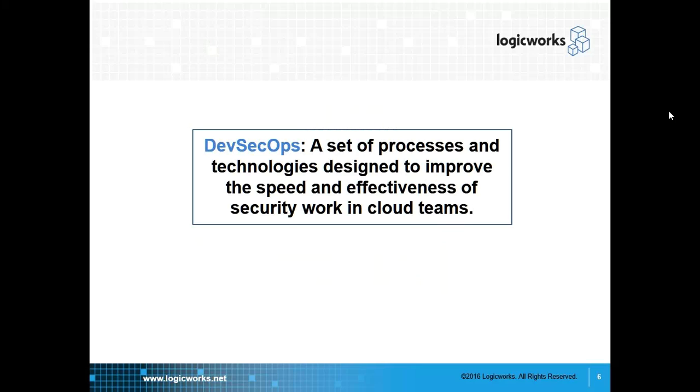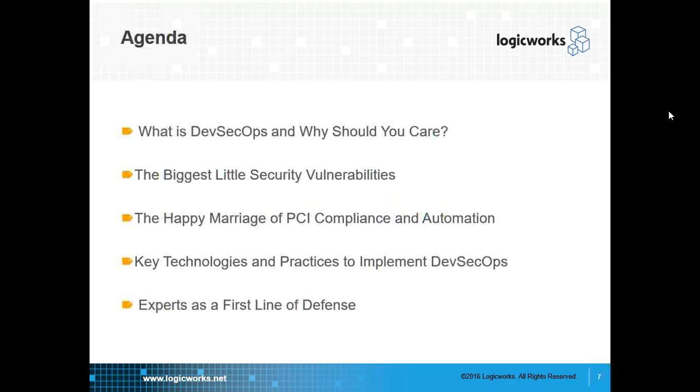So DevSecOps is a set of practices, processes, and technologies designed to bring security teams up to speed and leverage new ways to protect your cloud. Simply put, the goal is to make security faster and smarter and more well-aligned with DevOps teams. So today we'll be touching on a few topics to help us better understand what DevSecOps is and why it really matters to technical and business folks alike.